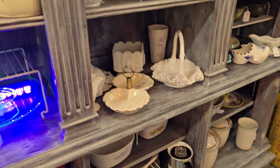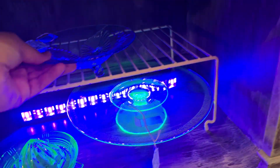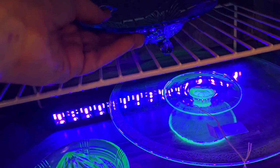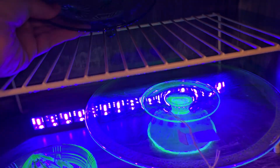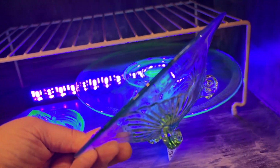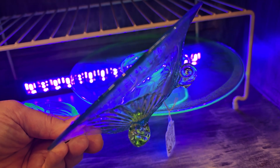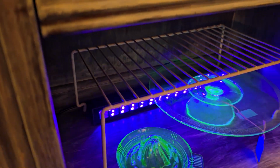Actually, another piece of uranium glass here. I'm going to put something so you can see we have the light here. This doesn't really sit there, but it should be glowing. Looks uranium. I don't know, it's got a little bit of a glow. Oh yeah, I see it now. All right, I'm going to put it back where it was because it's not sitting on that little tray.